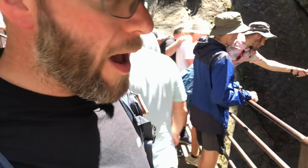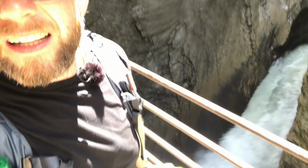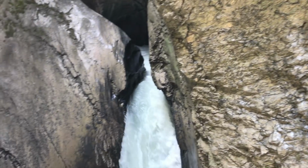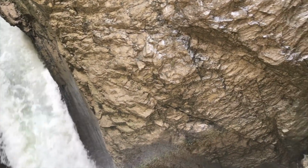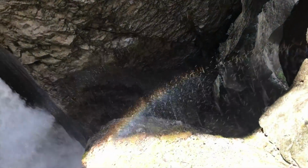See all the tourists everywhere, but look at them! Woo! Pretty cool. Yeah, that. In fact, I'm going to flip this round. You get a better shot. There we go. Right. And the falls go down there, and the cascade. Woo! Rainbow.